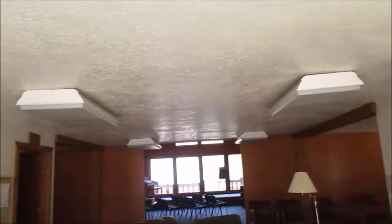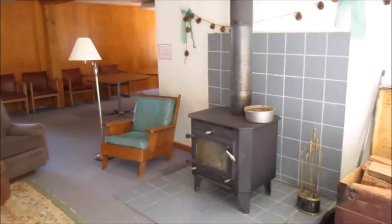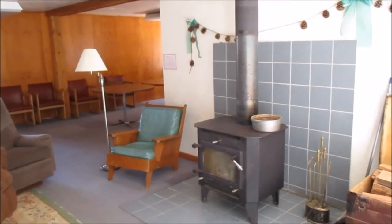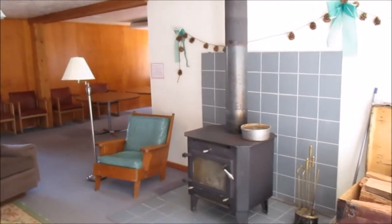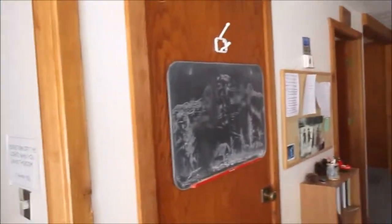The foyer, the living room, both combo. This great wood stove, I did a review on that. Kumho, I think, is the name of it. They're built in North Idaho, actually. And I'm going to check and see if they're still in business.